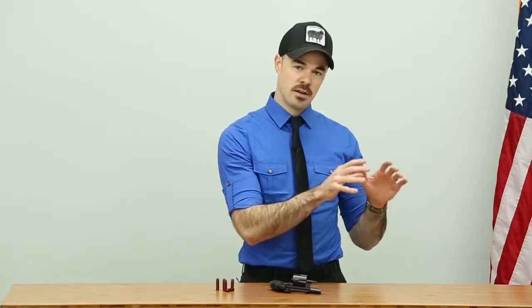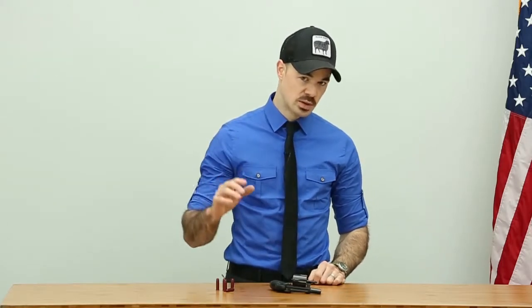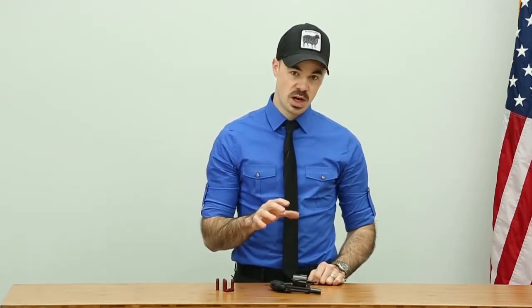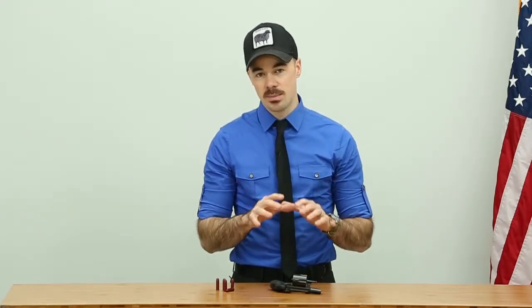Now, revolvers are a more archaic form of handgun. There are many technological advancements that have been implemented into semi-automatics that make them grossly superior to the revolver in almost every way, save a couple. We're going to talk about those later, but those couple reasons are why still maybe 3, 4, or 5% of the people who carry concealed choose a revolver. You probably won't, but it's still helpful to know about them.